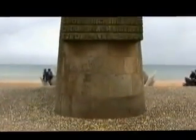You know, monument for Omaha Beach. Landing on this shore, Omaha Beach. That's the old one. This is the new one.